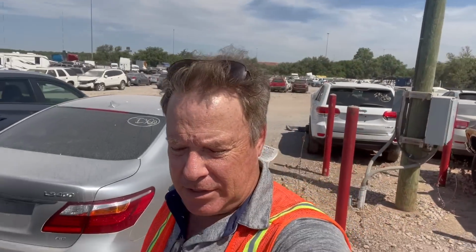Thanks to everybody at IAA Auto Auctions for allowing me the chance to take a look inside and continue the search for another vehicle. And I may have found just the perfect one. It's a pickup truck and it's old. It's really, really old, just like me.